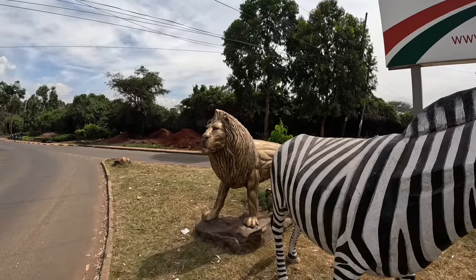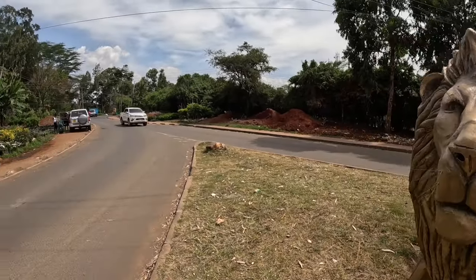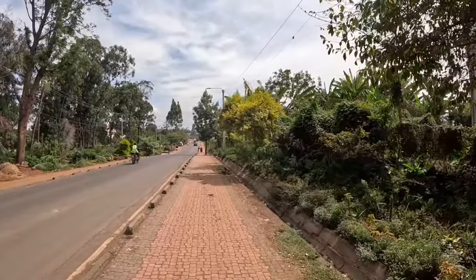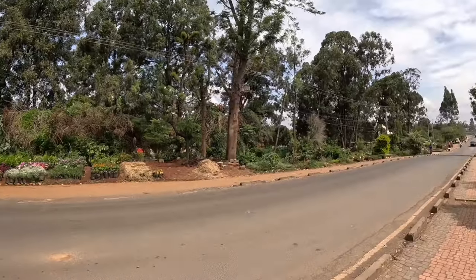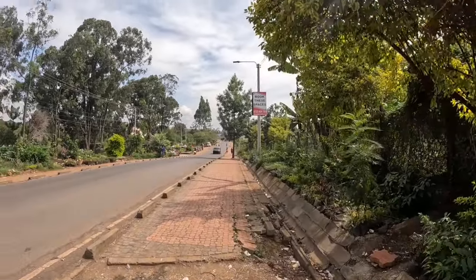Zebra and a lion, yeah. I'm heading towards Talanta Sports City. Nice road here. It's quite sunny.